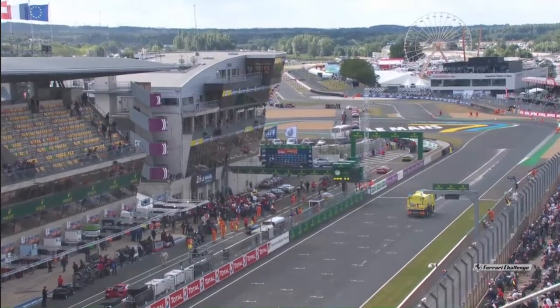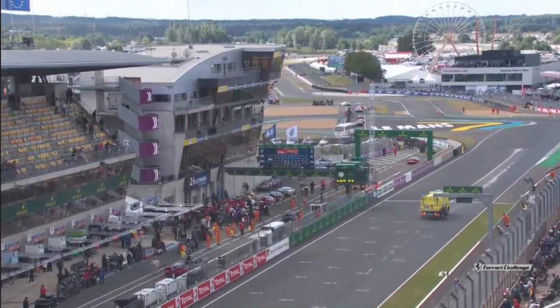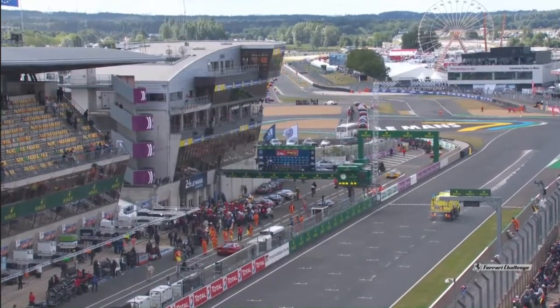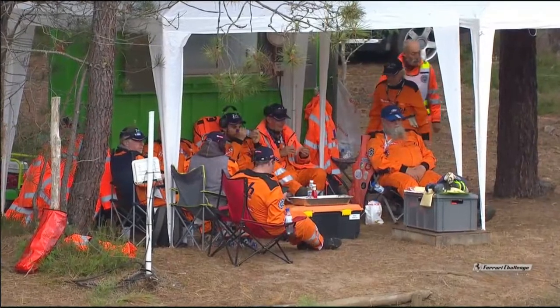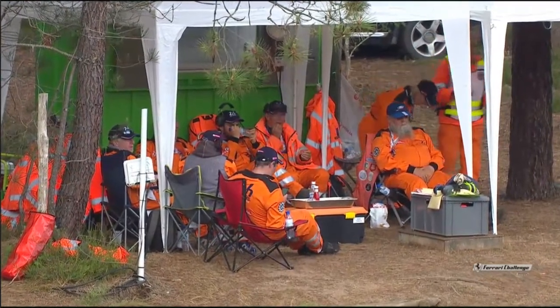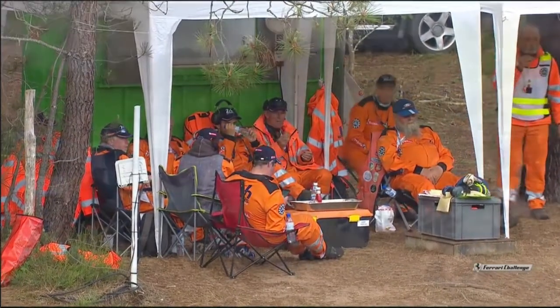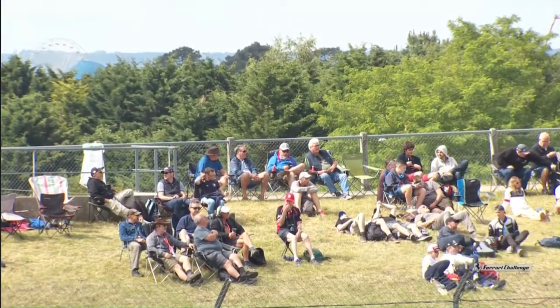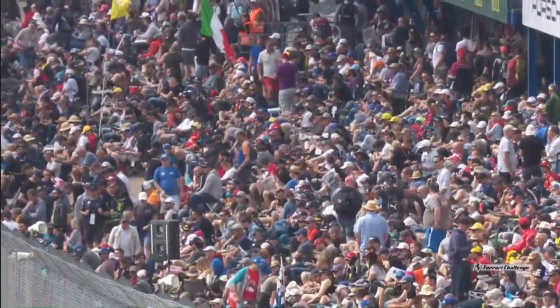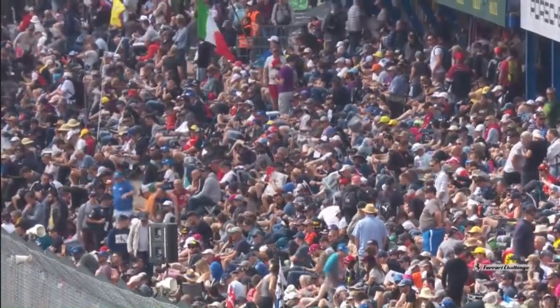Well, on track, it is the track sweeper. There you can see some fluid has gone down there, so that's being sorted out. So we just await the podium, and a big thank you to the huge number of marshals, of course, that ensure the 24-hour race and the support races run here at Le Mans. A huge, huge army of volunteers that help out, and a huge crowd here as well.